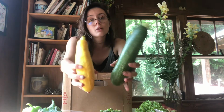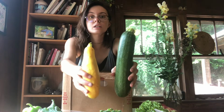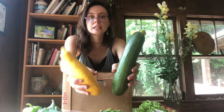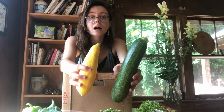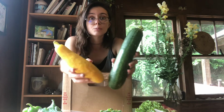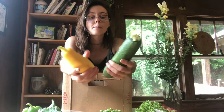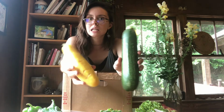You can tell the difference because they have very different color skins. But you can use them in quite the same way in a lot of the same recipes. So if you're new to either of these foods, go ahead and experiment with some of the same cooking methods. You can find some recipes for these on the Bounty and Soul website. They're both hydrating foods. They have a lot of water in them. They're really high in vitamin B6, and there's some good protein in here too.